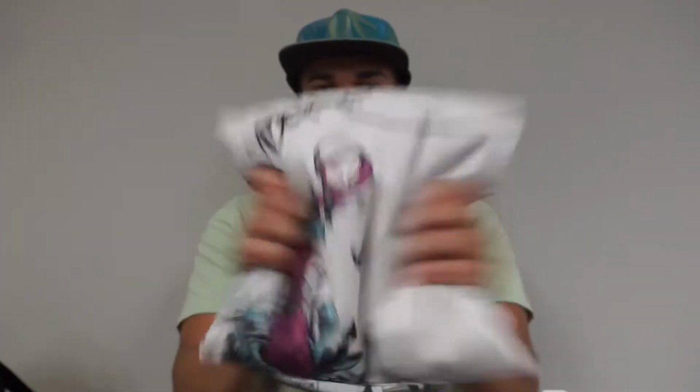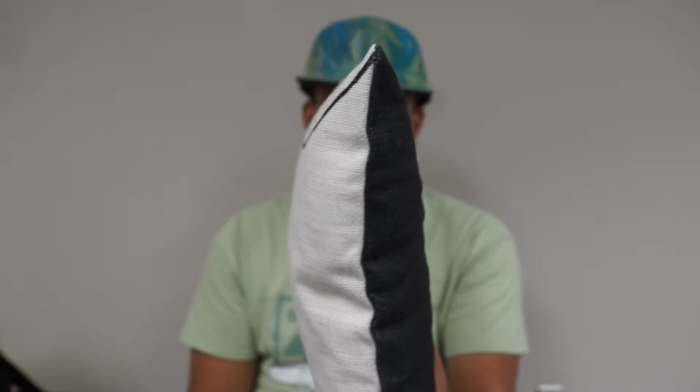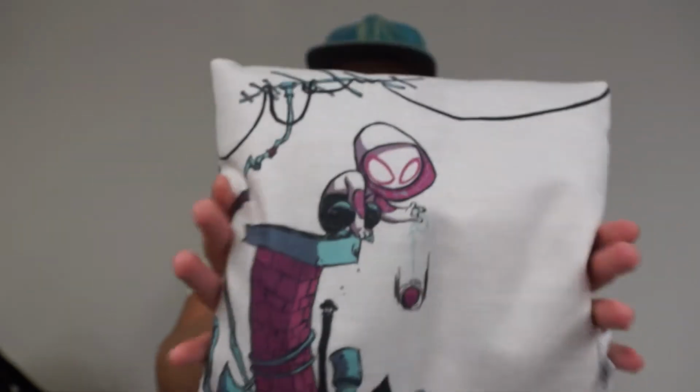Then of course we have our 2 pillows, which need time to expand. Although I'm pretty sure it's not going to expand that crazy. I think that's a fairly decent size. I don't think it's going to take 2 full hours. Maybe it'll get the wrinkles out for the official size and curve and everything, but we have our Gwen Stacy throw pillow here, and then the Miles Morales.